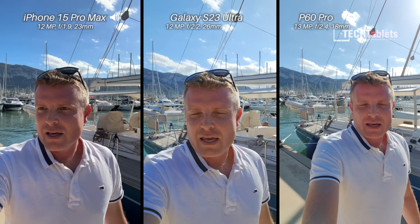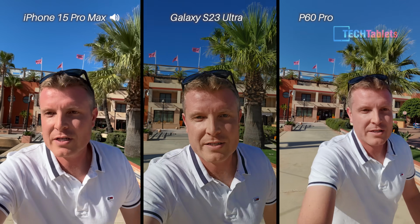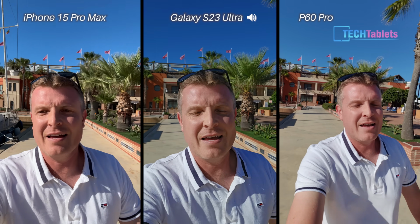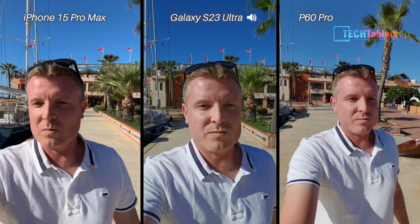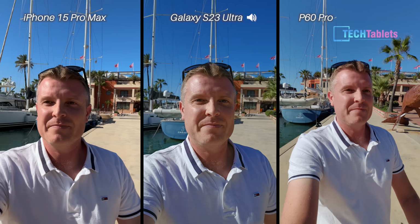So they all look very similar here, apart from, well, the field of view of course we do get with the Huawei, and a bit of a jog testing the stabilization. Not that you'd ever be doing this. Normally you'd try and just pan around really smooth. Let's take a look at those rear cameras now.